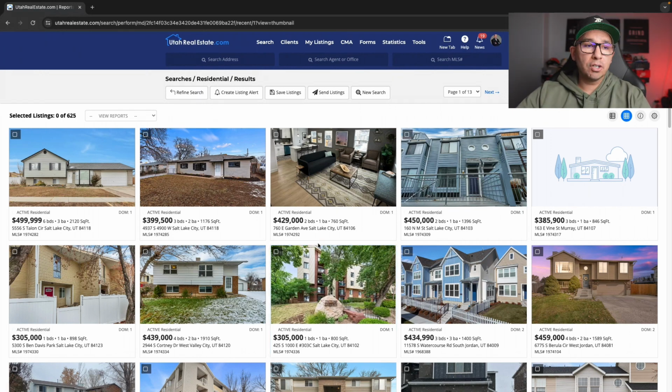Obviously, if you're looking for something a little bit nicer and newer, you're probably going to have to go with the condo or townhome route if you want to stay under $500,000. Just because if you're looking for single family homes in this price range, not that you can't find nice homes, but they're going to be homes that are a little bit older and have been remodeled. So not something that's fairly new, or that was built fairly new.